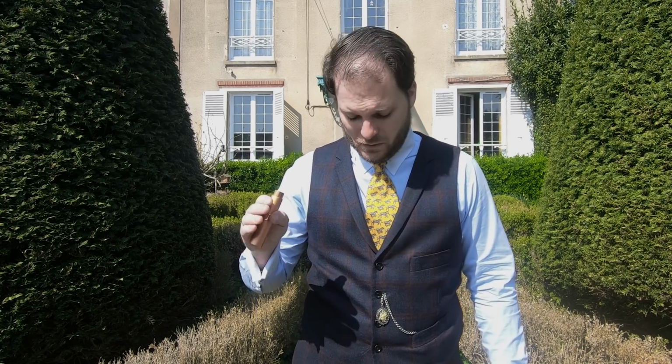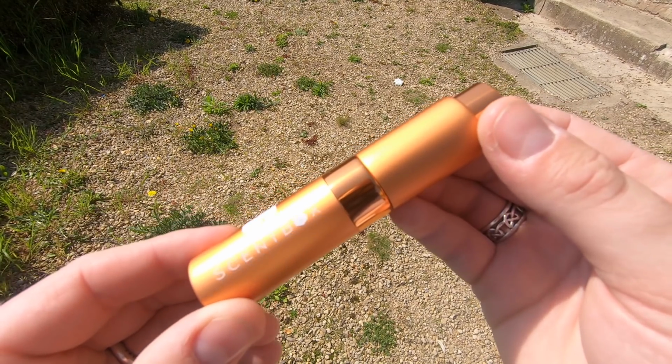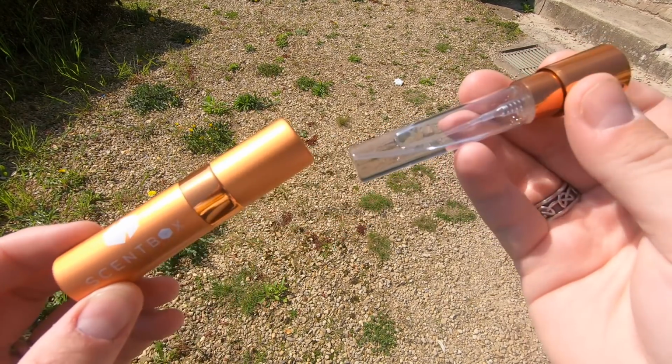There's a subscription for everything these days, whether it's Netflix, Spotify, or a number of other things for socks, ties, men's accessories, food, you name it, it probably exists as a subscription. And Scentbox is no different. It is a subscription service for fragrances.